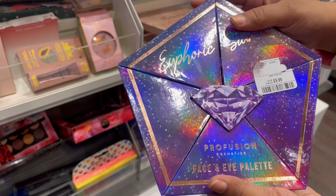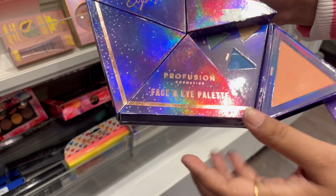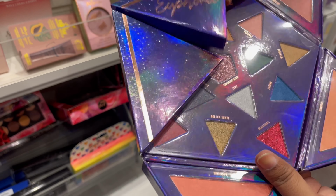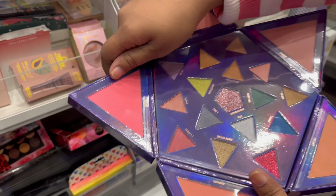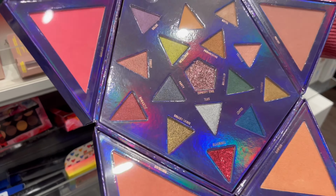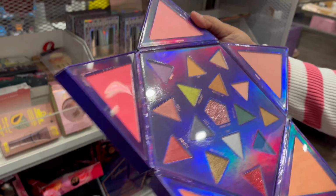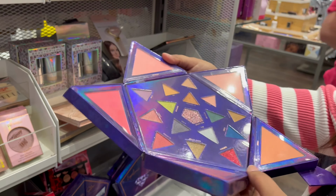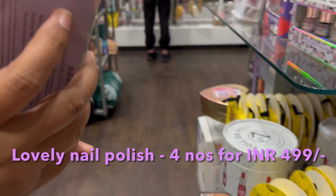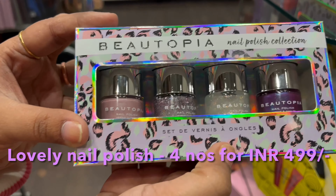Face and eye palette. 10 pounds. Wow, colorful. So every color is here. Star. How much was it? It's about 9.99. This looks good. What's the cost? 4.99. 5 pounds. And 4 colors, no?